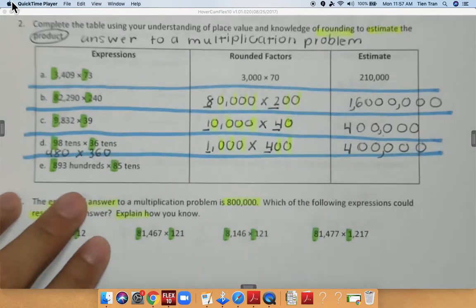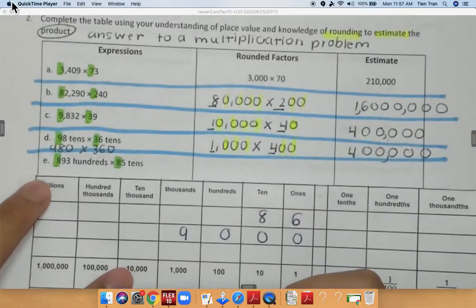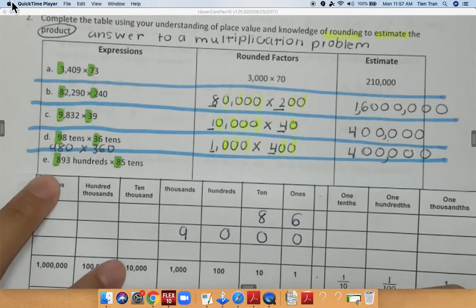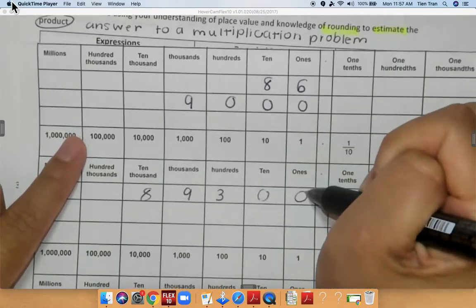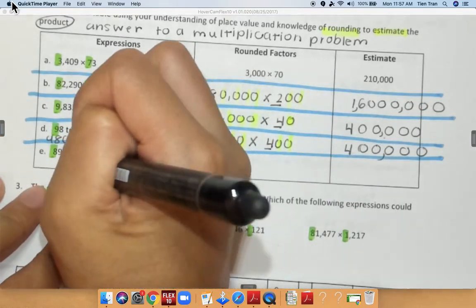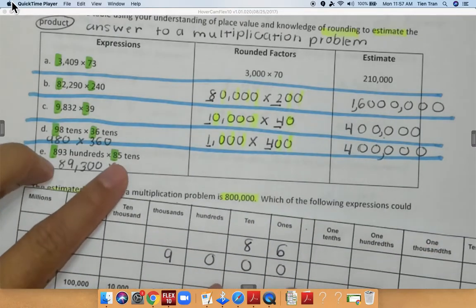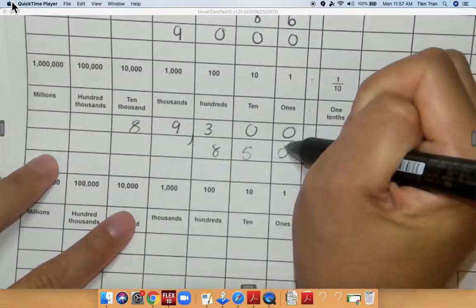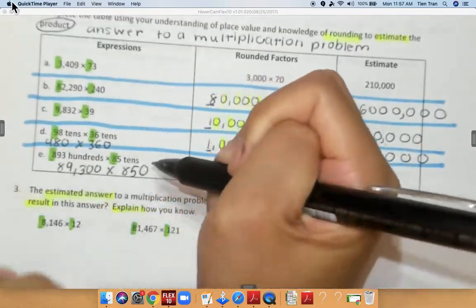Next, I have 893 hundreds times 85 tens. Now, if you don't remember how to plug in these numbers, you can use a place value chart. And I'm plugging in 893 hundreds. This is what it would look like. And I would add my 2 zeros, so that is 89,300. And I'm multiplying that times 85 tens. If I were to plug in 85 tens, I get 850. So I'm going to write times 850.